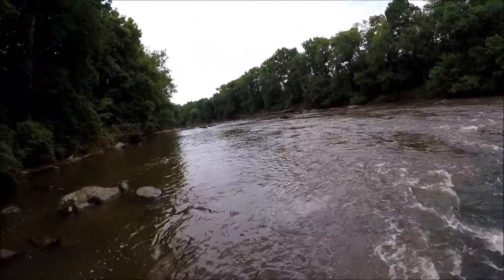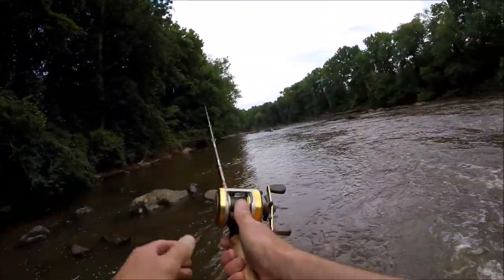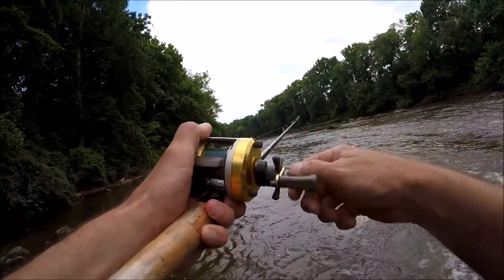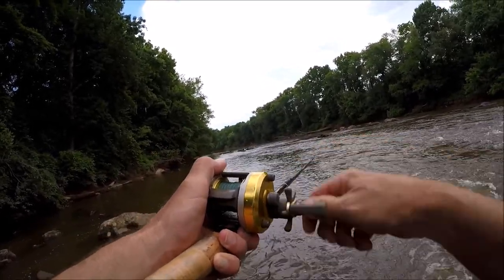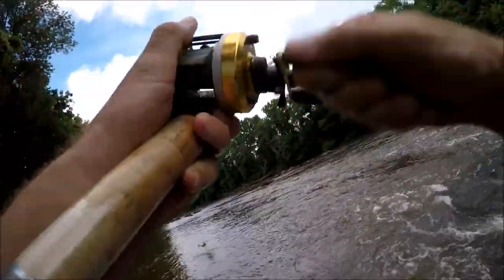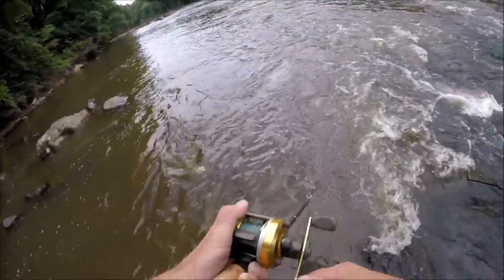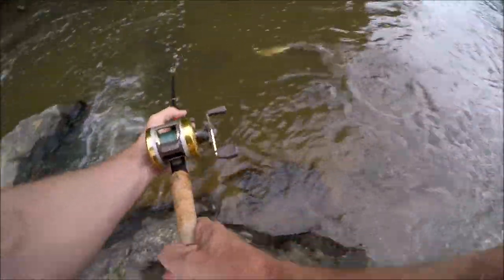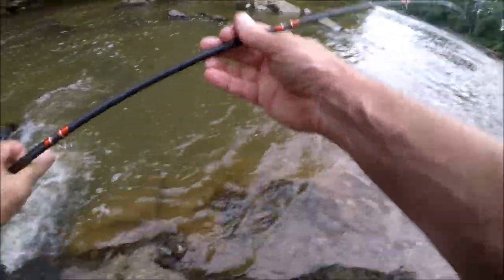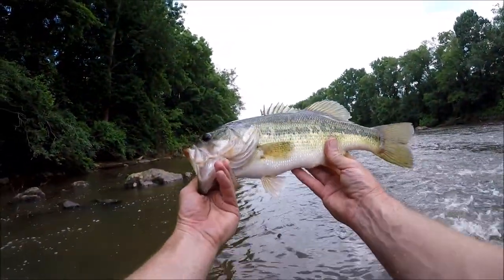Come on, fish. There he is. Fish on, nice fish. Don't come off. Oh, that's a nice fish. Nice river bass. Woo! He's hooked up. Oh, don't come off. Nice river bass. He's a good 2-pounder.